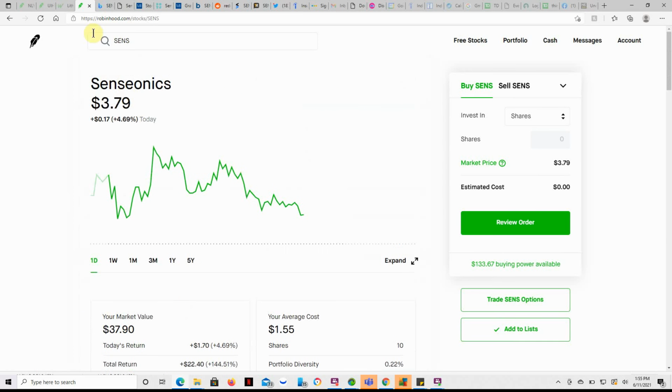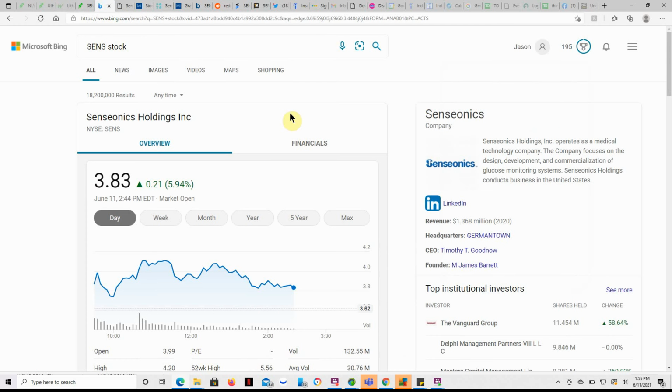So sometimes when I do a limit order, I'll look at the price like what it is right now, like $3.79, and might just go down a couple cents, or just kind of watch it and see what the low is. And sometimes you get lucky, sometimes you don't.